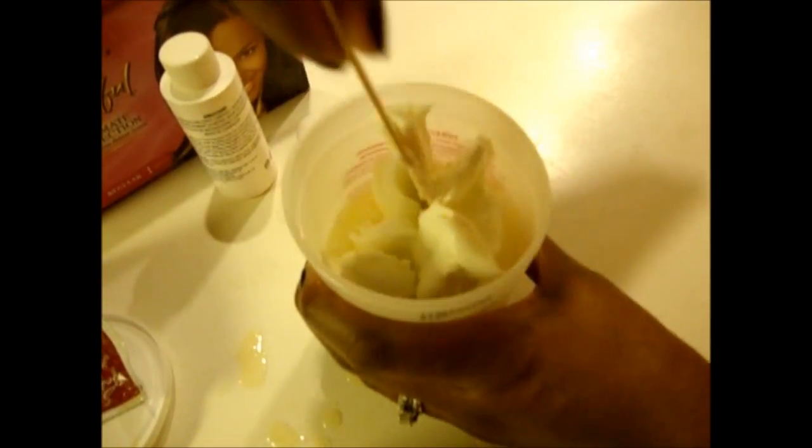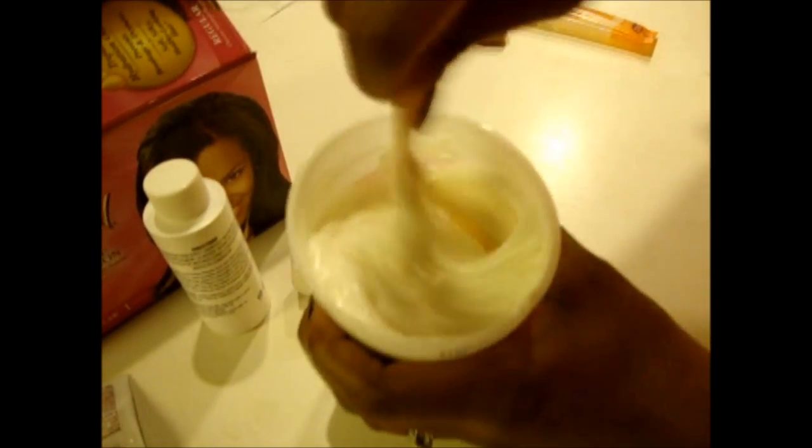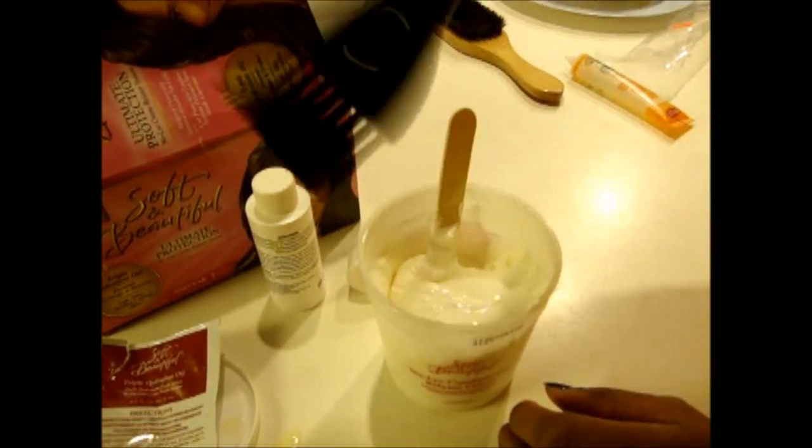This can get a little messy, but it's not like it's going to stain your shirt or your countertop. So you just keep mixing until it's all smooth, no lumps. This is the consistency that you want out of the perm. And there you have it. Now we take your perm brush, and this is what you will use to apply.